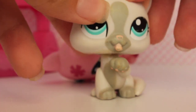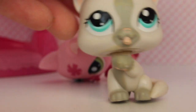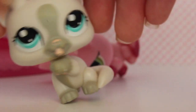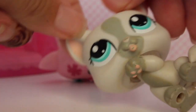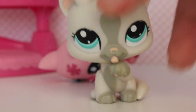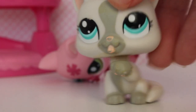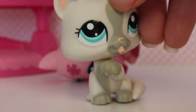So the next pet I have here is this other cat. I forgot what they're called, Licky Cats. So I'm just gonna call them Licky Cats. It's another Licky Cat. She is adorable. If you guys are on LPS, let me know. And you know my other account, which is my main account. I used this particular Licky Cat for a photography committee theme. So, yeah, she was in a little paper airplane for the origami theme. And, yeah, she looked fabulous.